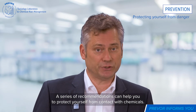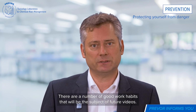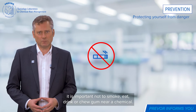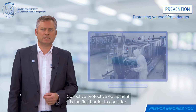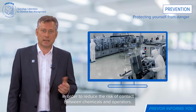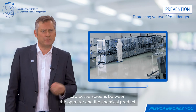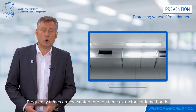A series of recommendations can help you to protect yourself from contact with chemicals. There are a number of good work habits that will be the subject of future videos. For example, to reduce the risk of inhalation and ingestion, it is important not to smoke, eat, drink or chew gum near a chemical. Collective protective equipment is the first barrier to consider in order to reduce the risk of contact between chemicals and operators. There are different types. We often find shields, protective screens between the operator and the chemical product. Frequently, fumes are evacuated through fume extractors or fume hoods.